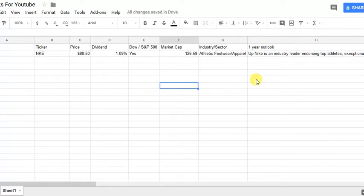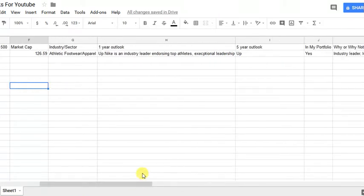And they endorse the top athletes in the world. And I'm really a huge fan of Nike's executive leadership. I think they have an excellent team. So that leads me to think that nothing else would change in terms of the five year outlook as well. I definitely see Nike stock being in a good place in five years as well.